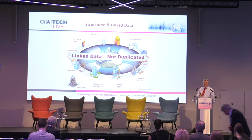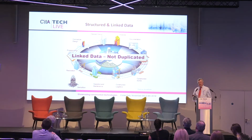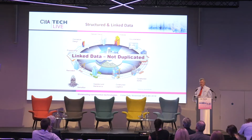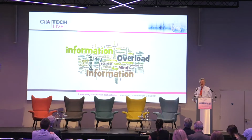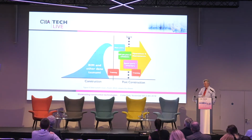There's a lot of talk in terms of information being put into Revit or put into 3D models or collected by various different people. But the problem with a lot of cases of that nature is that you end up with duplicated data. And duplicated data leads to mistakes and out-of-date information in one or two places. So in all of our work, what we're trying to do is make sure that information or data is linked and not duplicated. So you're trying to connect different silos of information rather than duplicating the information in the one place. Also to try and make sure that we don't suffer an information overload.